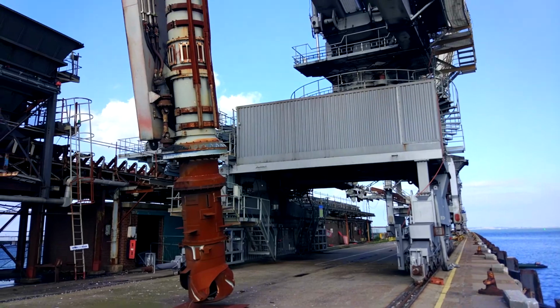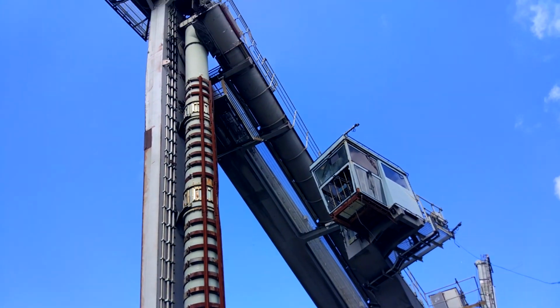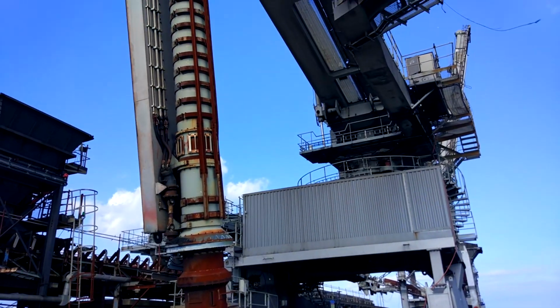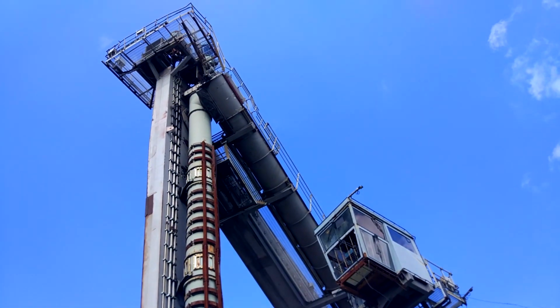And now we go to the first one of the three cranes, and just take a look at this view. Look how impressive this crane looks. We've just got to go and explore it.